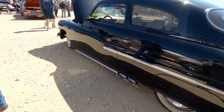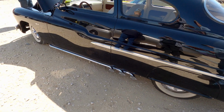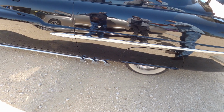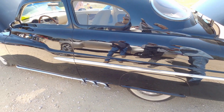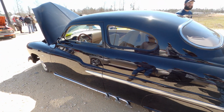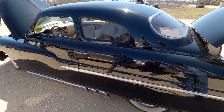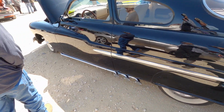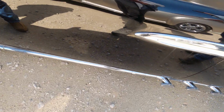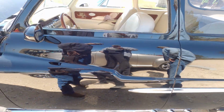Hey, what's the point in that right there? You take them off or? What's that? No, that's just good. Just your show. Just show? It's a Mercury. It's clean. He missed some polish there, but it's clean. Look at this right here.